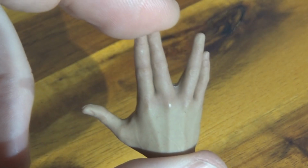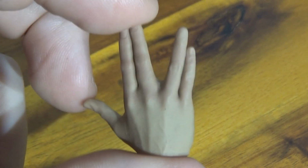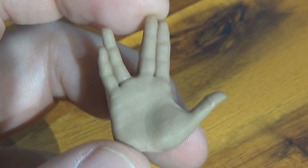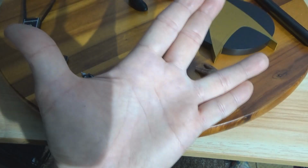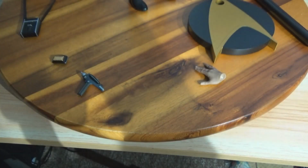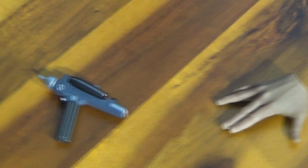I saw an interview with Leonard Nimoy where he said that he got this from the Catholic Church. He went to church when he was a kid, and when they would do mass or whatever, they would do this during the ceremony. That's where he got the idea from. That's what he said in the interview anyways. I suppose you can't have a Spock figure without being able to do that.